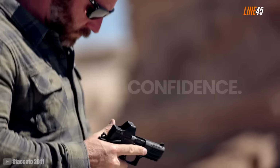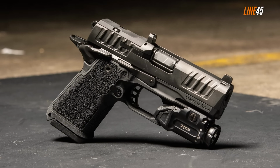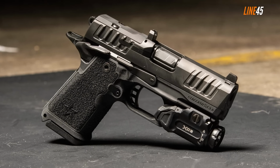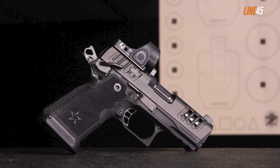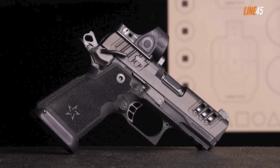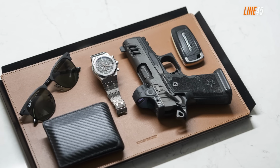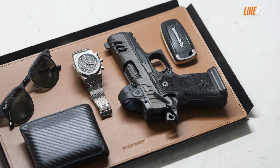Price and value are obvious talking points. Staccato lists MSRP starting around $2,290 depending on configuration, which puts this in premium compact territory, but you gain a duty-grade 2011 that uses common magazines and carries like a compact. I'll drop full range footage, chrono numbers, and a hard recommendation after extended testing. Worth a demo if you want elite carry performance today.